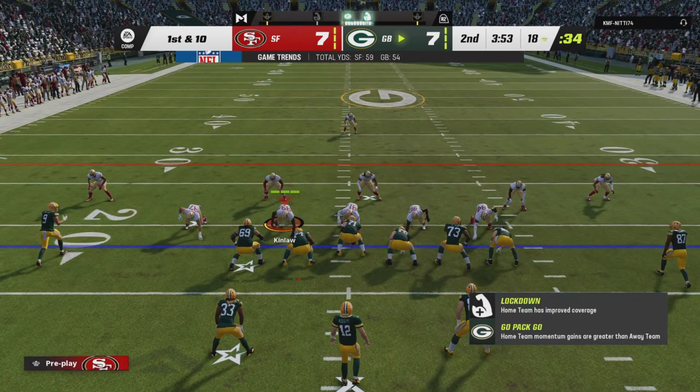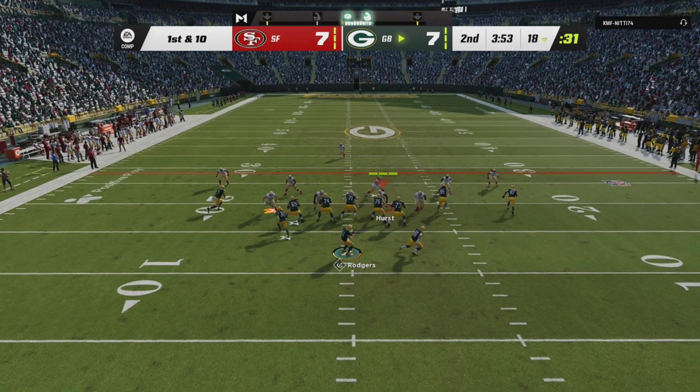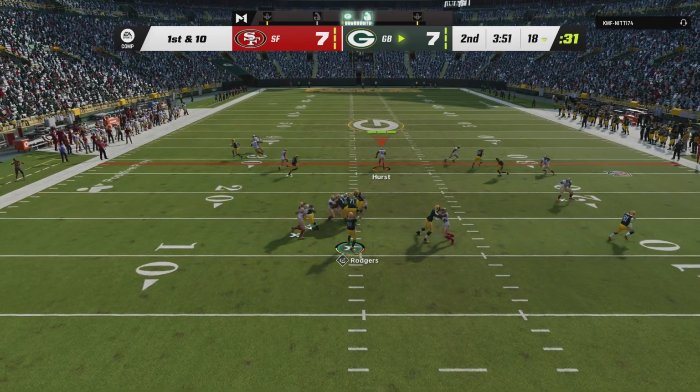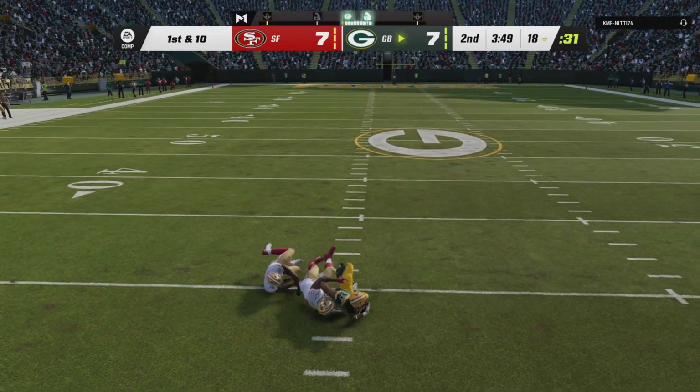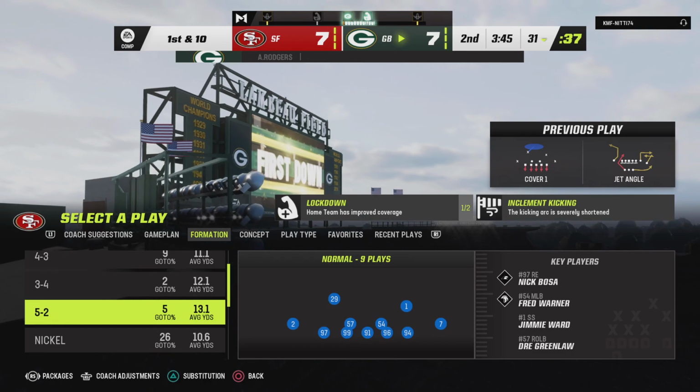About set to get this drive started. The Green Bay offense at the line. Been a little bit of an interesting start. The first drive for him, Charles, they had the passing touchdown. The second drive, he threw the interception. So we'll see what this third drive of the ball game brings.